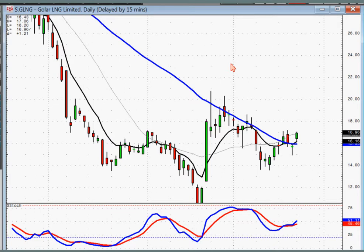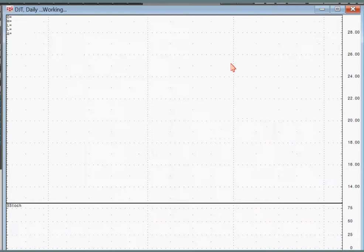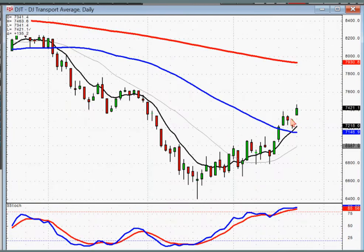The transportation index has just been more of a steady move. And there was your kind of double doji where the pullback was indecisive and then they opened up positive. So when you see this whole setup, it usually implies there's going to be more to the upside.